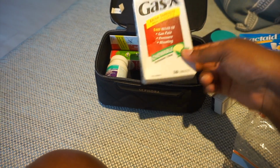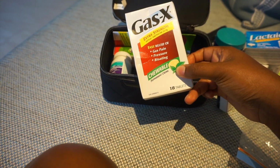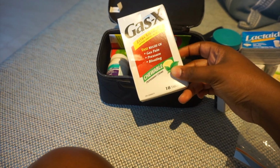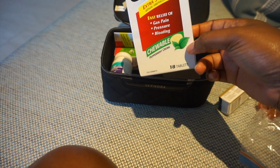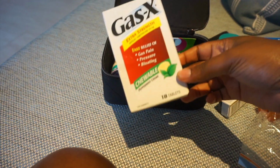I also brought Gas X. This is really good if you struggle with gas pain or pressure or bloating. I normally do, so this is something I always bring with me as well. And this is a chewable kind, and it's peppermint cream. So it's a nice, kind of soothing pill to take.